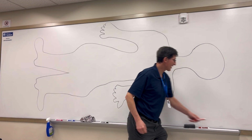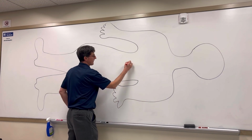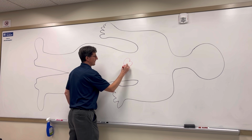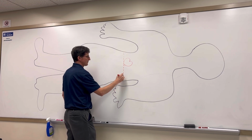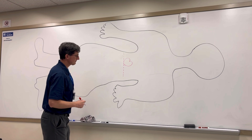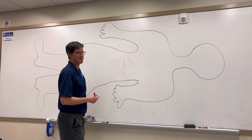So we're going to start here-ish. That represents the heart. Okay. So the diaphragm's going to be about right there. And again, it's not anatomically correct, so don't be too critical of my amazing drawing skills.